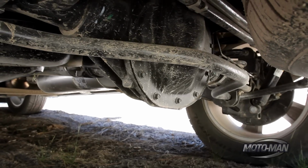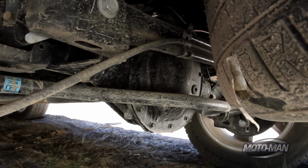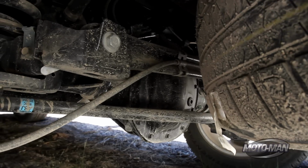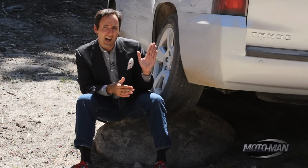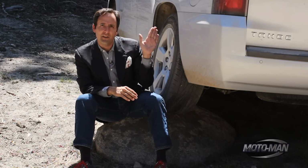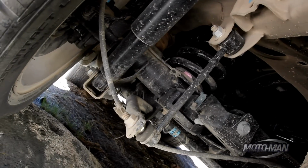This has the live axle, just like they've had on Tahoes since the beginning of Tahoes, and just like they've had on Suburbans since the beginning of Suburbans. The Suburbans have been around for like 50 years. Now, that's a nod to what the purpose of this vehicle is. It is designed for families. Families with horse trailers, families with toy trailers, families with boat trailers. It will tow up to 8,400 pounds.